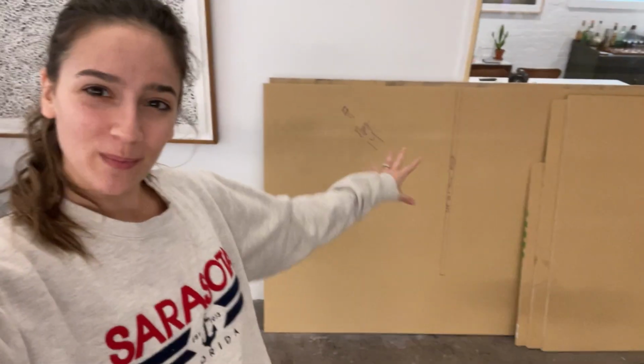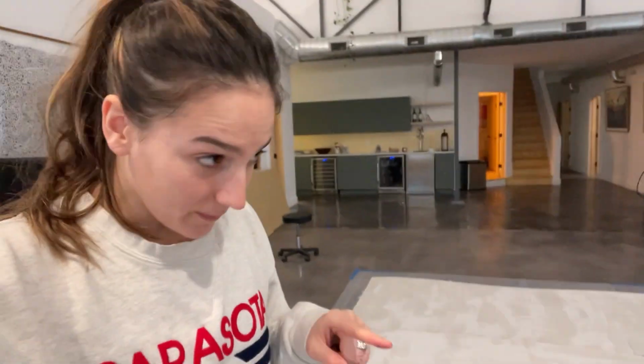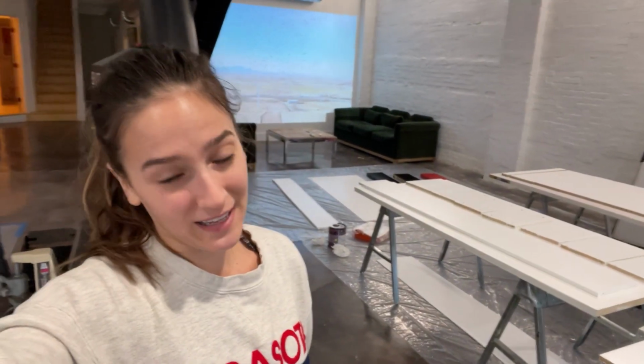Okay, literally I am the worst at measuring, not my strong suit. So I just measured all my cuts out on this. Also, sorry, I'm talking really quiet. People are working in this space, so I have to be quiet. And then we made the concrete floor. And Dublin is painting all of this. And that's really how the day is going and how it's going to end. So I guess we'll check back in tomorrow.